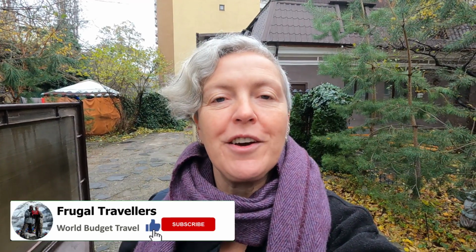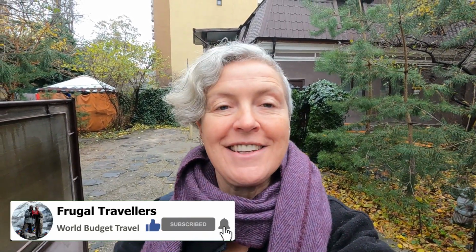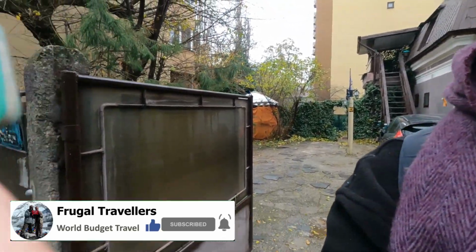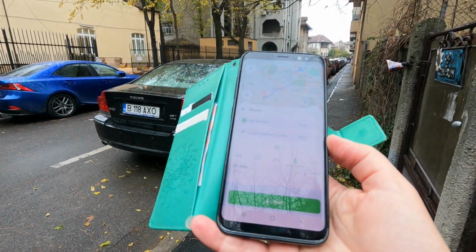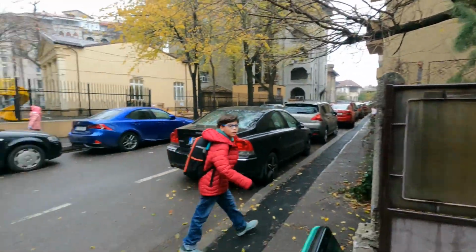It's almost 12:30. I've left myself an hour to walk to Crown Medical Centre. I've got here. Oh, you can't really see it. Map stopped me. It's saying it's 51 minutes to walk 4 kilometers. I need to buy a Chinese bag en route. The kiddies are all leaving school at the moment, which is why it's quite noisy.